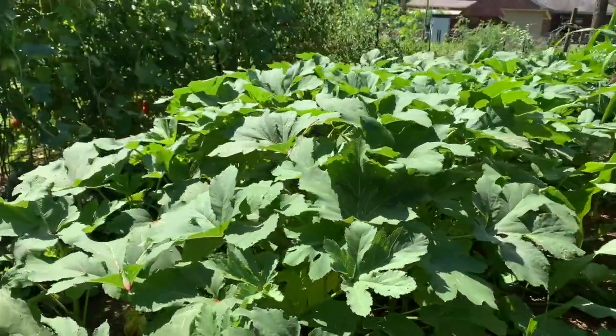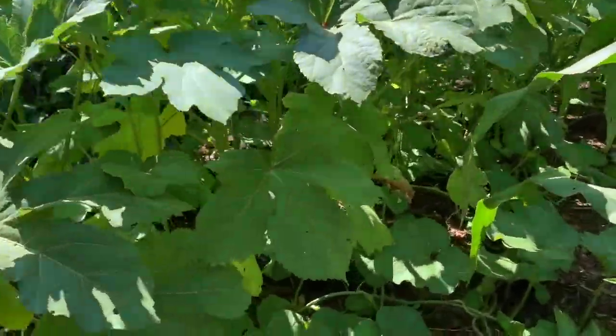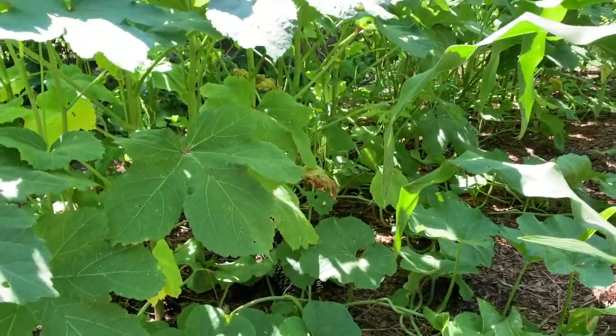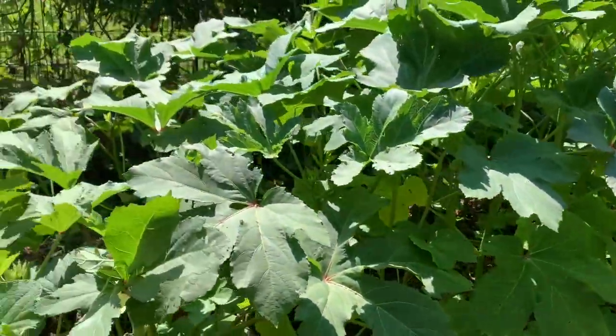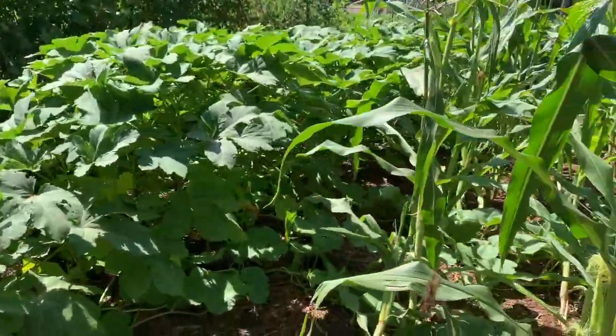I also have melons that are growing in between the okra. It's kind of hard to see, and since the okra has done so well, I'm not sure that that has been the best for them this year because the okra has shaded out that area. So I'm not sure how that will actually affect the yield of the watermelons and the cantaloupes that I planted through there, but that's what you've got there.